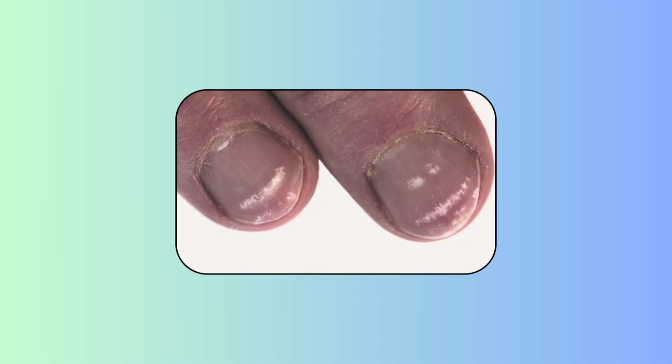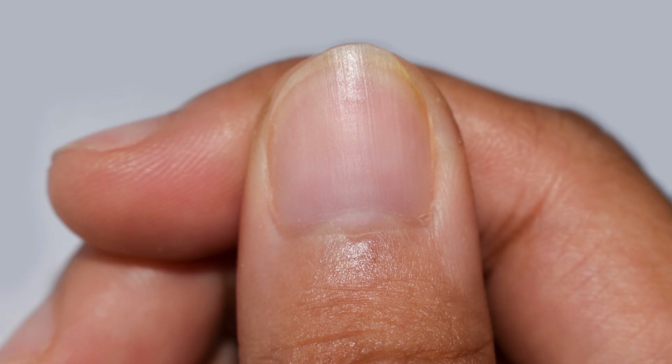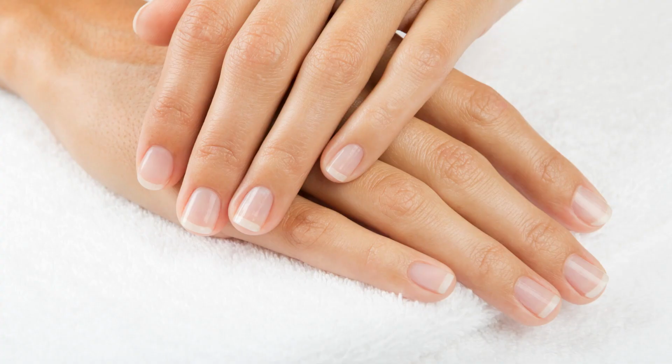If you're seeing changes in the appearance of your nails, this may be a clue that there are health problems inside your body. A healthy fingernail should have a smooth texture. Its color should be consistent and pinkish, showing a uniform natural shade that matches your skin tone, with a slightly pinker bed under the nail indicating good blood flow.